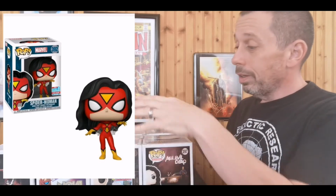So, that's pretty much it. These are the pops I have. There's a few still I need to get. I've got to get the Spider-Woman pop. It's a big omission out of my collecting. I really need to get that. I'm a huge Jessica Drew fan. So I'm going to need Spider-Woman.